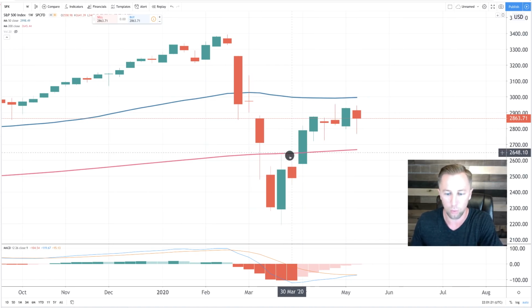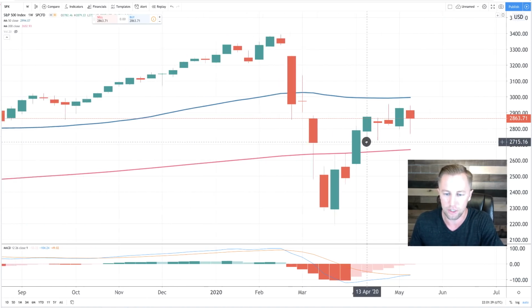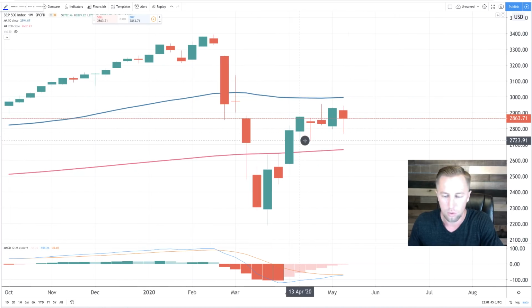First thing here on the weekly chart is that it does look like the MACD is kind of losing momentum to curl back upwards. Keep in mind though, things like this are lagging indicators. They can change, and it is still below zero, so you don't hold too much weight on that, but it's worth noting.